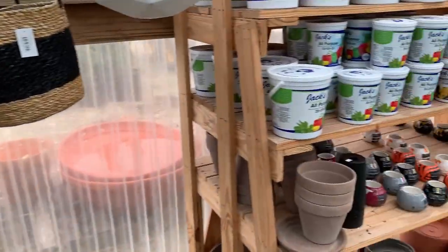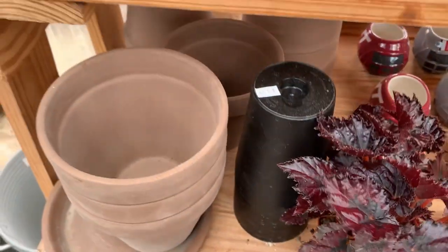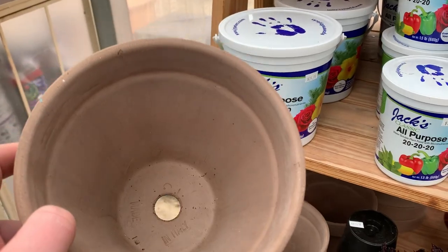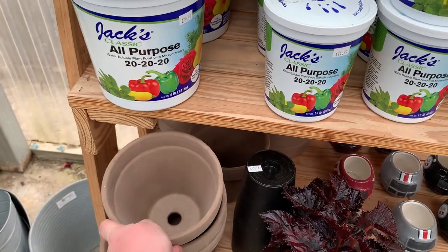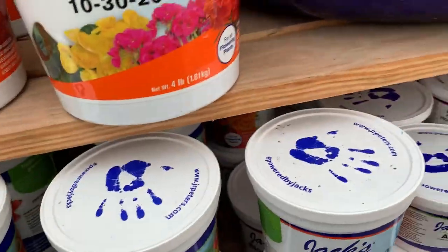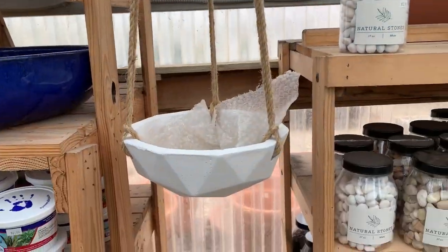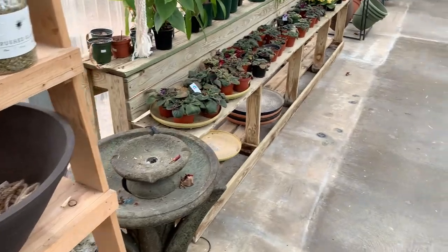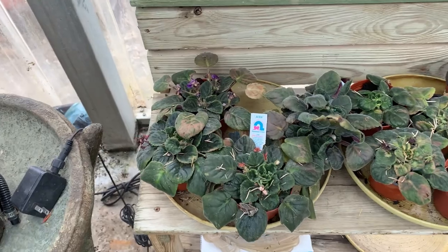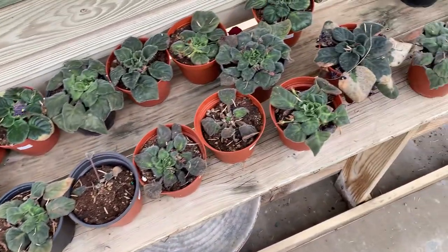Okay, back around. Oh, they have some terracotta that is not terracotta colored. Those are always cool. $6.99 is a little expensive for terracotta pot, though. Ooh, I like that bowl because it's blue. I don't know what I would put in that, but... Oh, that's kind of cute with the little hanging. Okay, what do we got over here? Some dead stuff, some African violets. Not looking so great over here, guys. It looks like you haven't watered.